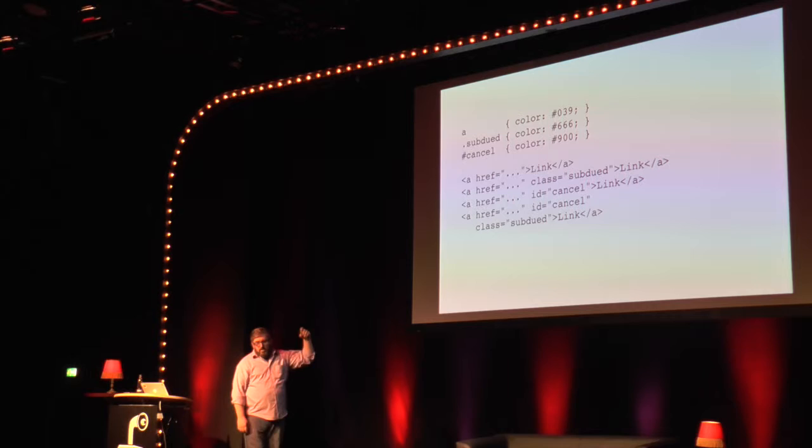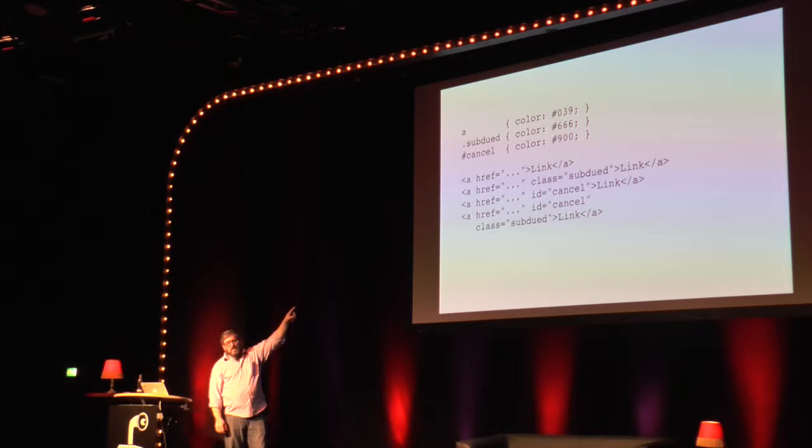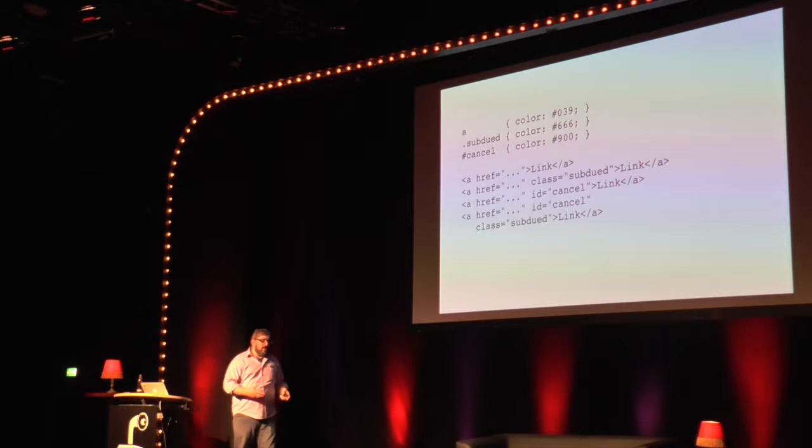Except because I've used an ID selector in this particular case, there's actually three different rules that are trying to compete here on this particular link. I've got my regular link color, I've got my subdued class, and I've got my cancel ID. Each of these things are competing on this particular element.